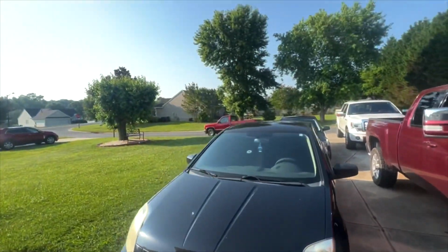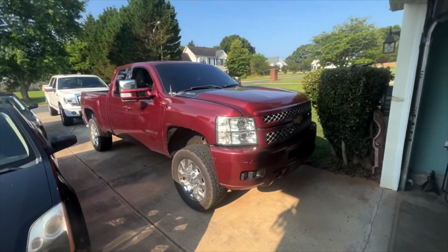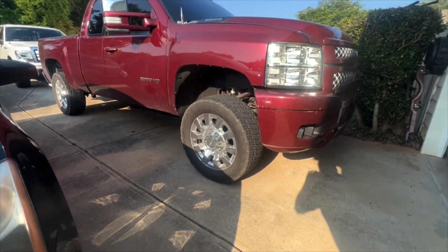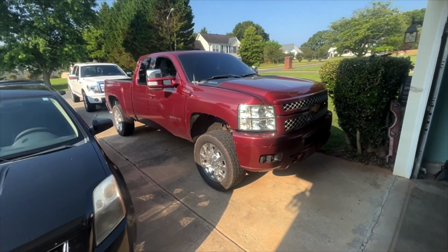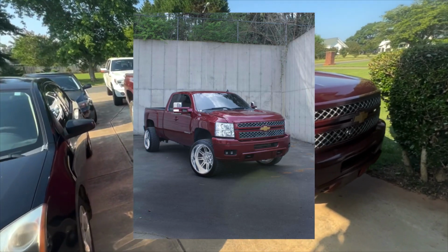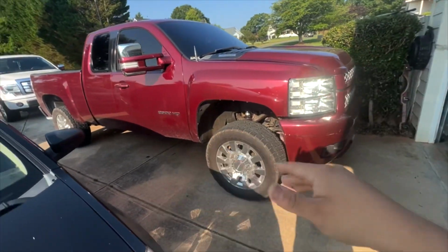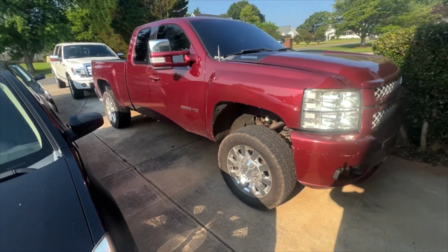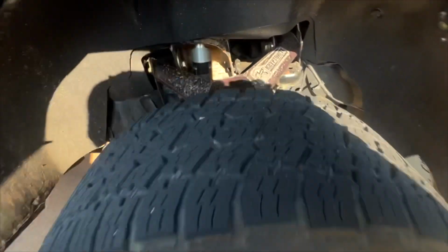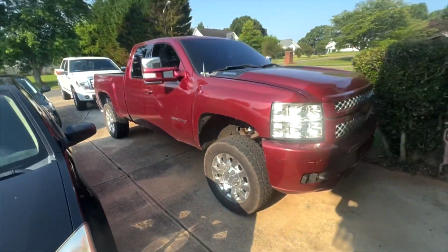Today is Saturday. Like I said, we're gonna go get the OBS tinted. This is my other truck that I never introduced to the channel. I figured, why not introduce it now? I used to have this thing sitting on 24x12 American Forces. I'll probably post a picture up here of how it looked real good, but right now this thing's just sitting on stocks. Don't really drive it much. Sometimes I do daily it.